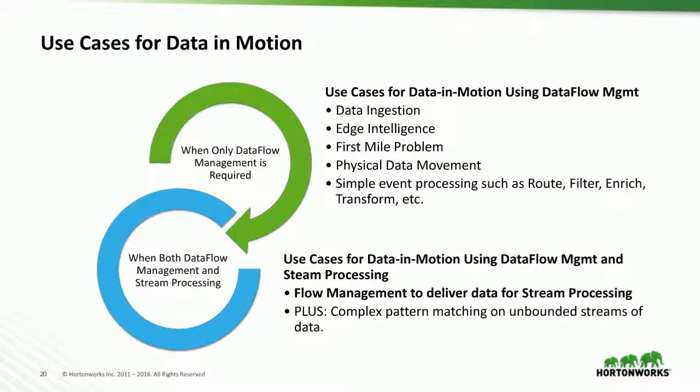If we categorize usage cases for HDF, we really have two major buckets or categories. One is data flow management for data in motion. That would be, as we just described, data ingestion, or the first mile problem, or physical data movement, with some simple event processing, some routing, some filtering, some enrichment, some transformation, but mainly to get that data moved from point A to point B to point C. Those are absolute challenges that are out there, and that's where our NiFi comes in.